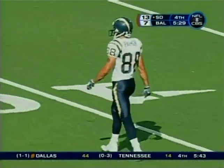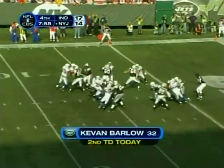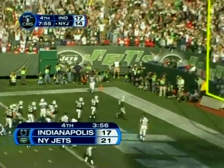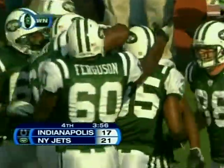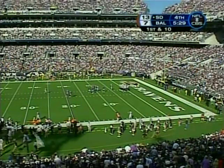Let's take you to New York and James Brown. Kevin, Jets doing their best to knock off the unbeaten Indianapolis Colts after an illegal contact play. The Jets had the ball in great field position. Kevin Barlow, second touchdown of the game. That puts the Jets on top 21-17. 3:56 left in regulation. Back to Kevin and Rich.